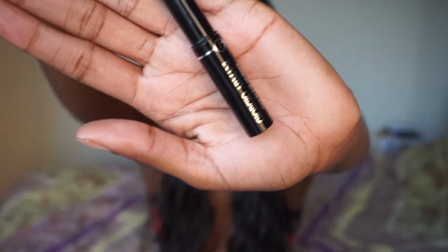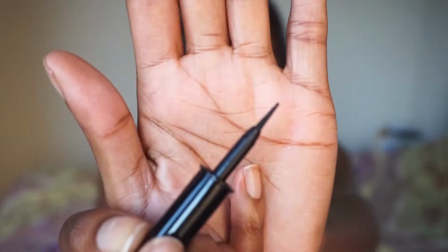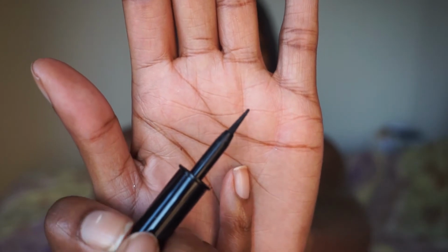Something else that I'm totally loving that I only purchased maybe last week, 2 weeks ago, and I've been wearing it pretty much every day since, is the Giorgio Armani Eyes to Kill Pro Liner. And this is a new eyeliner from their Summer Cruise collection, and I'll show you the tip here. The tip is like my favorite part. No pun intended.